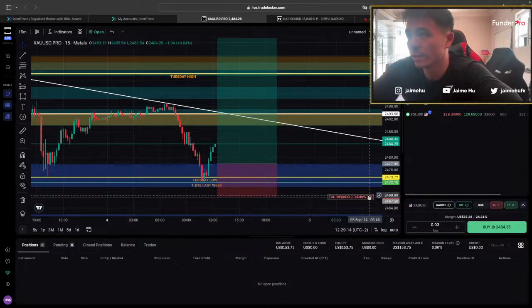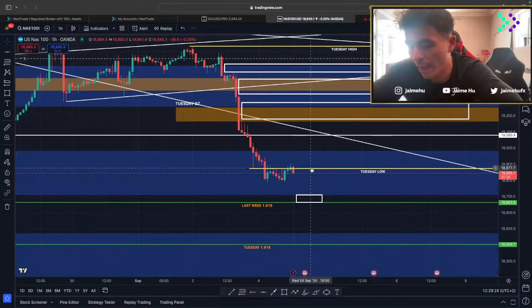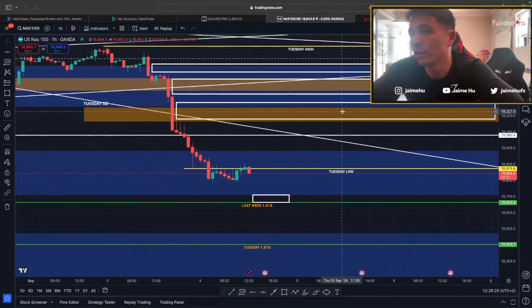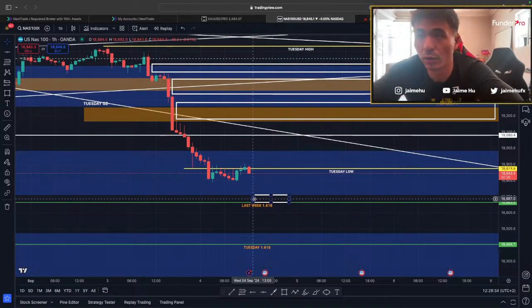Alright, and let's just close this. So with NASDAQ, if there's improvement on JOLTS, then price would go up. If there's a decrease in JOLTS, price would go down. All right, and that's the opposite for gold.